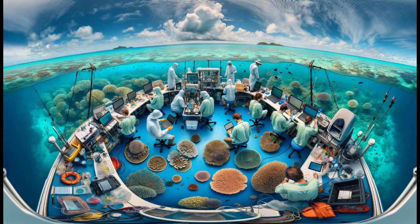Renowned marine biologists and ecologists use the reef as a base for groundbreaking research, developing insights that influence global conservation strategies and enhance our understanding of marine environments. The data gathered here helps predict changes across the world's oceans, making it an epicenter for marine science.